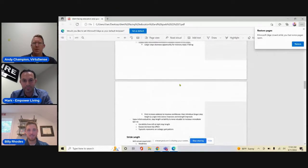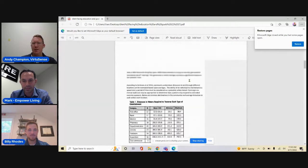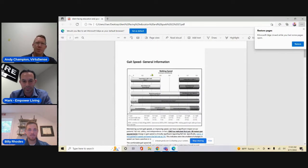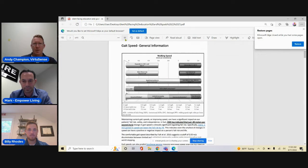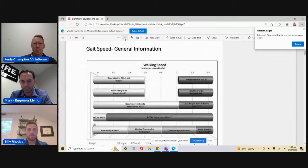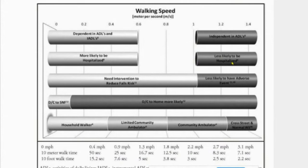There we go. So this is something that I share with a lot of clinicians as we're actually running through data, but it's specifically this sheet here. What I like to show people is what this really means from a walking speed standpoint. We can see here that this is all literature, not Virtusense literature. This is research derived from CMS, different NIH type of studies, those types of things.